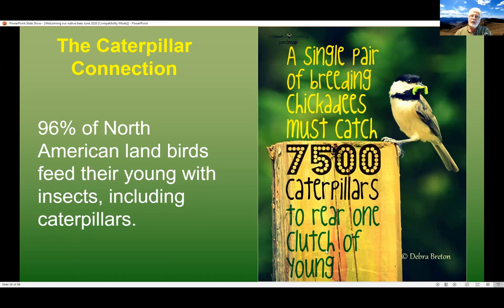As an example, a single pair of breeding chickadees must catch 7,500 caterpillars to rear one clutch of young. So that's four chicks in a 14-day period collecting 7,500 caterpillars. And that's just to get them out of the nest. Now you need another 7,500 just to get them out of the home.